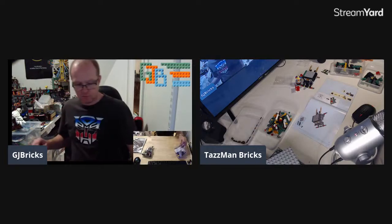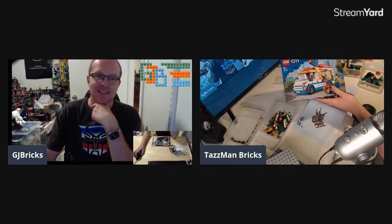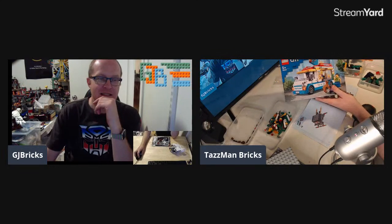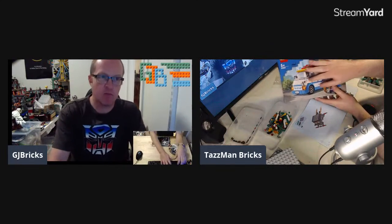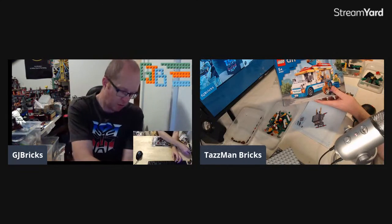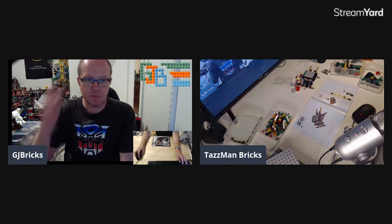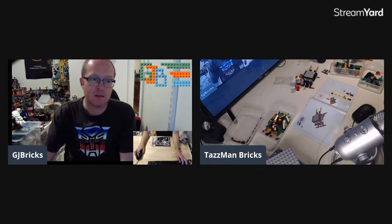But what I do want to do is something similar to the ice cream truck. This is one of my favorite sets from 2020. My camera's crap tonight, but I've got a little light in the background. So I want to do this to the other set, the monster truck, the burger van. I want to build it as it is tonight, and then eventually do something like that to it. So yeah, that's the plan. Whether it eventuates or not, we'll see.